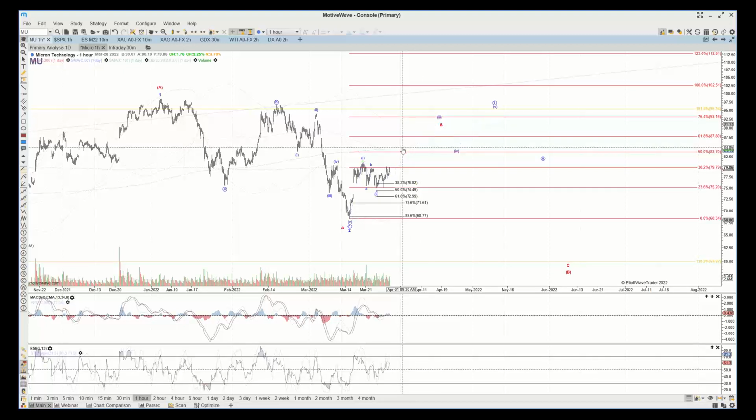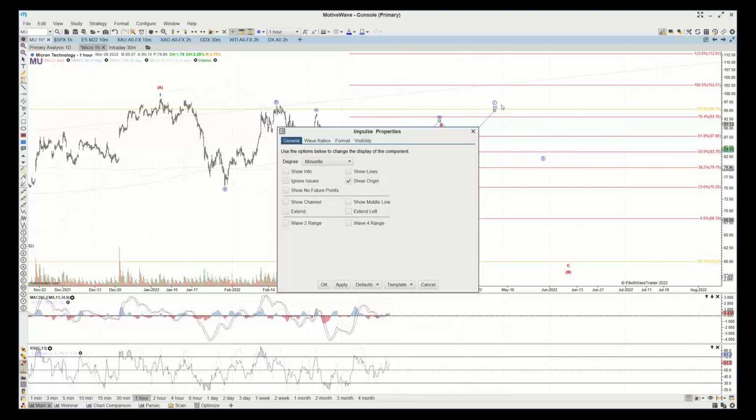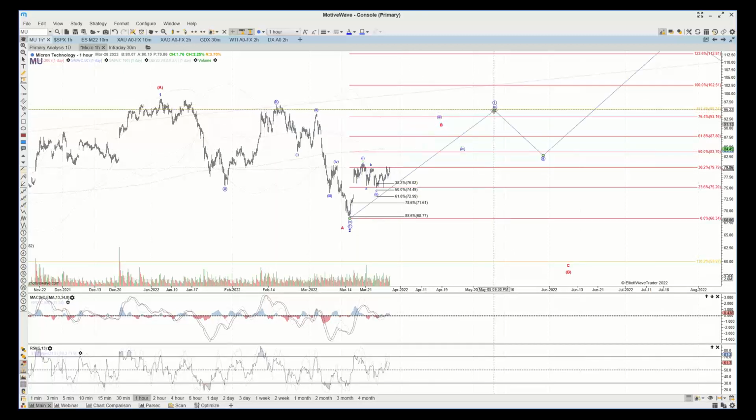It's still kind of a question of whether or not we're dealing with a leading diagonal for a larger wave 1 within the blue count or a standard impulse. But looking at about 93 is the next potential target to reach if we break out above 81.25.